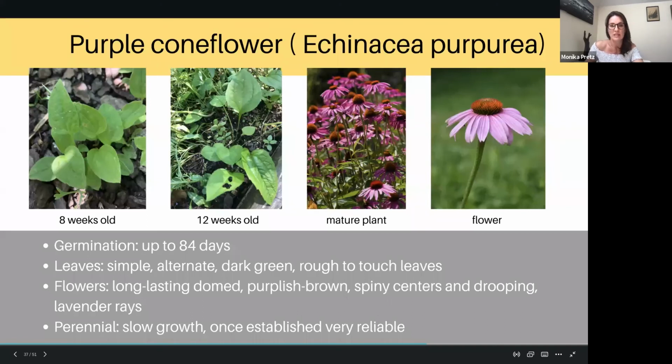I think this is the plant that I heard from most people as their favorite one. And it is indeed a super reliable perennial, returning year after year, producing these wonderful, beautiful lavender flowers. But I would like to mention, if you are just starting, this is a plant that grows very slowly in the first year. To identify the leaves, they are simple, alternate, dark green, and they are really rough to touch. And purple coneflower does not flower in the first year. It will really focus on root development and the foliage. I think for me, it's the third year when I usually get nice flowers. So it requires some patience, but then you will have gorgeous blooms in year 2, 3, 4. Next slide, please.